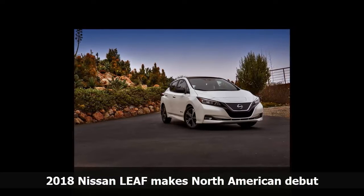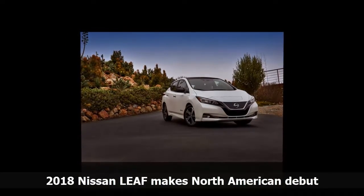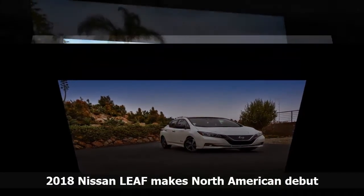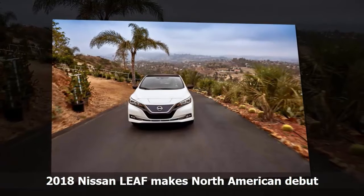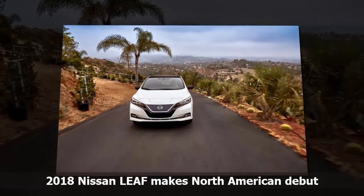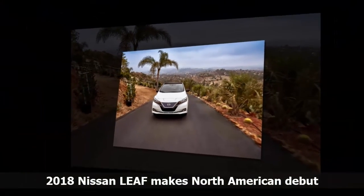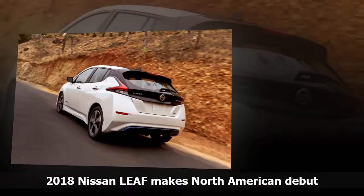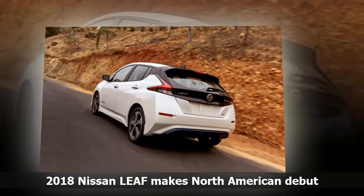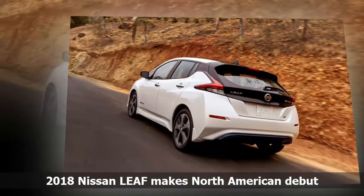"When we launched LEAF in 2010, it instantly became the most affordable, mass-market EV in the world. We are not walking away from that proposition," said Munoz. "The value equation for the new LEAF is even stronger than ever before, beginning with a starting MSRP of $35,998. That includes more power, range and technology, all wrapped in a beautiful new exterior and interior design."